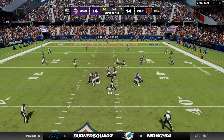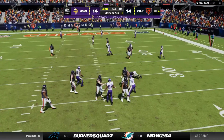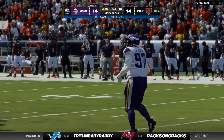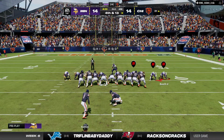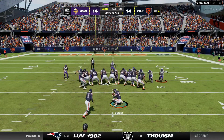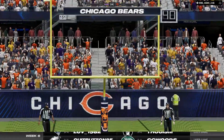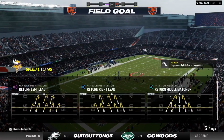To throw is Fields. Under pressure, and he'll go down. Sacked back at the 31. So Fields is off, and on comes Cairo Santos for the Chicago field goal. From the right hash, this from 48. Santos' kick is up and through, and they take a 17-14 lead.